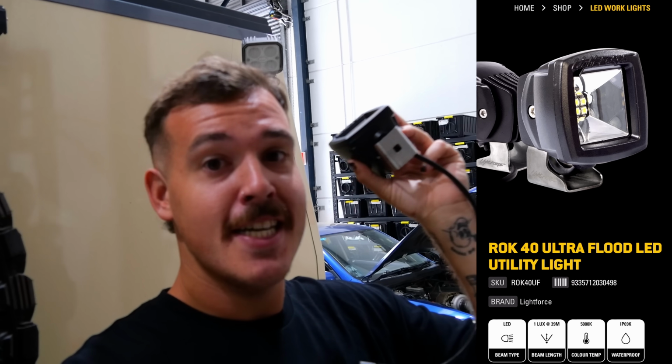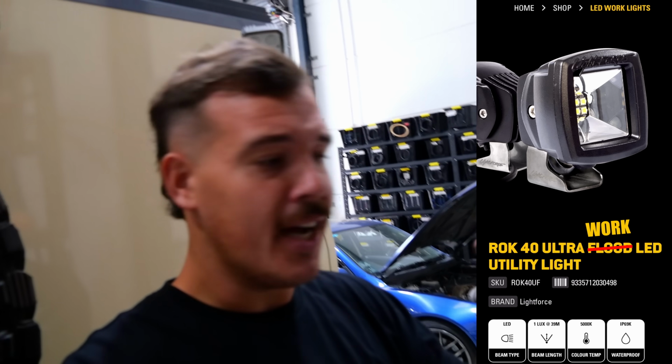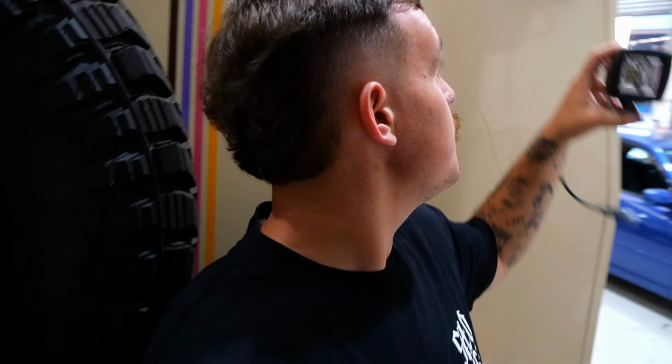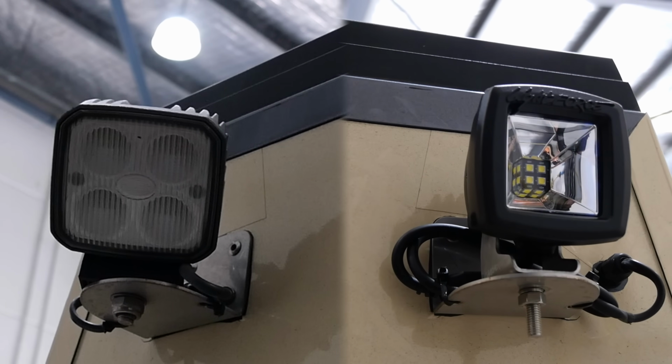These are from Lightforce. These are the Rock 40 LED floodlights, work lights, spread lights, whatever you want to call them. They're super sick. They're a 40 watt LED, as you can see in there. They look super compact. They're built phenomenally well. Super tough and durable, with a staunch bracket and a Deutsch plug connector, which is going to be waterproof. They're IP69K rated, and over, under, and reverse polarity protected. They are going to be the perfect addition to the back of this car to go with the Lightforce lights that we're putting on the front of this thing. So in terms of an updated look, these are going to do exactly what we want them to do.